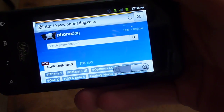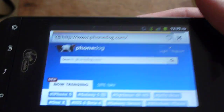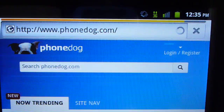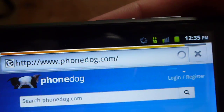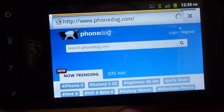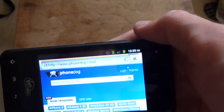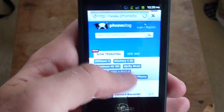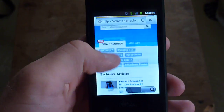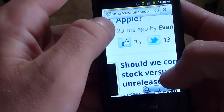And also, the internet loads things pretty speedy. I'll talk about that in part 2. My 3G network, it drops down to 1x sometimes, but when it is on 3G, it's generally pretty dang fast for Sprint and Virgin Mobile. So that's a plus. And also, again, like many low-end phones, mobile sites are much better handled on here than full sites like this. But I'll just show you.